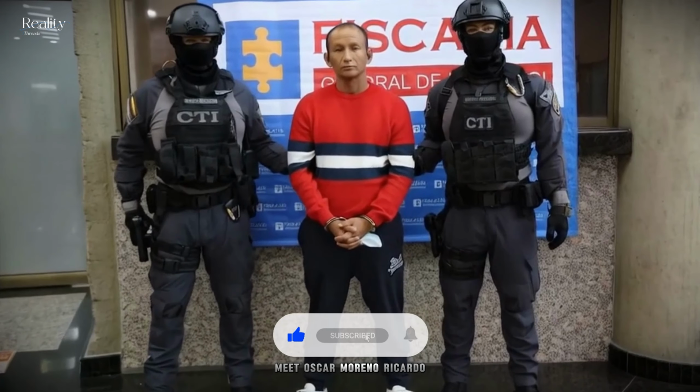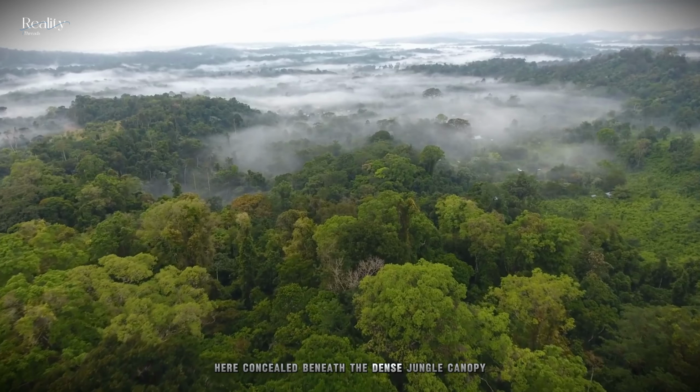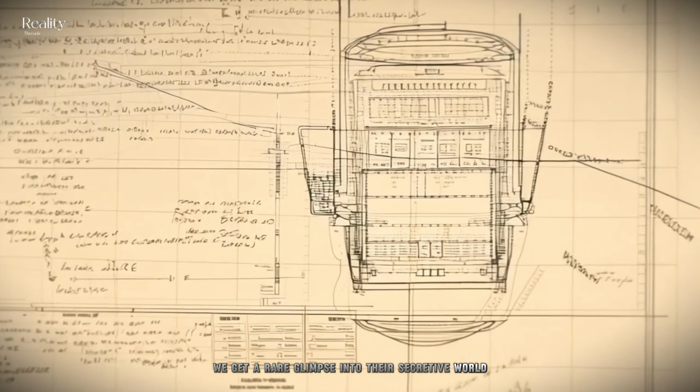Meet Oscar Moreno Ricardo. To Colombian authorities, he is the king of semi-submersibles. Here, concealed beneath the dense jungle canopy, he operates a clandestine shipyard. The world outside is oblivious, and law enforcement is nowhere in sight. This is where Ricardo and his competitors build their submarines, crafting vessels capable of crossing entire oceans, each one carrying tons of cocaine. These narco submarines are designed to vanish beneath the waves. Yet, every now and then, we get a rare glimpse into their secretive world.